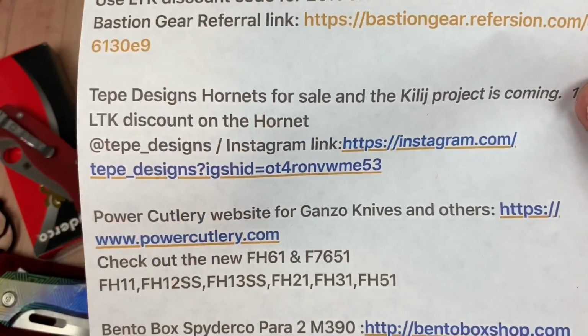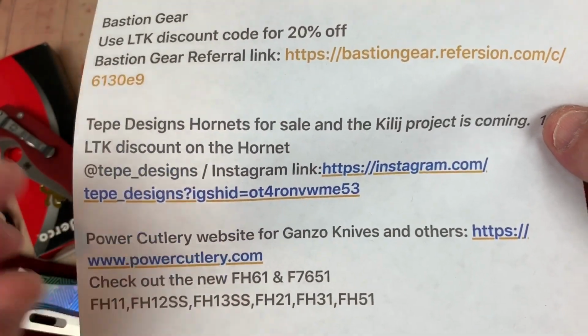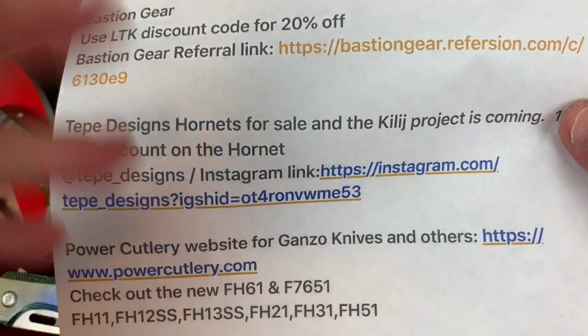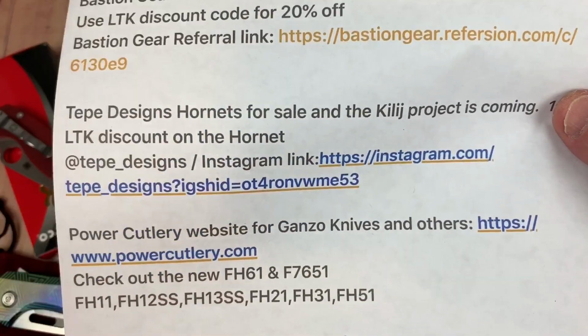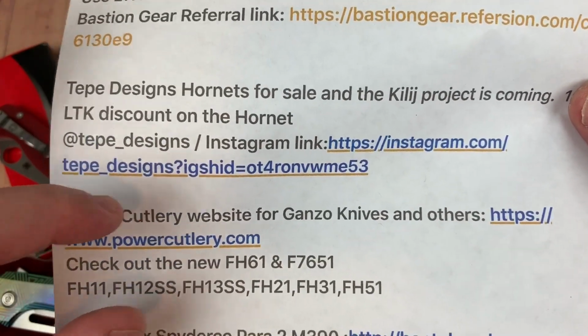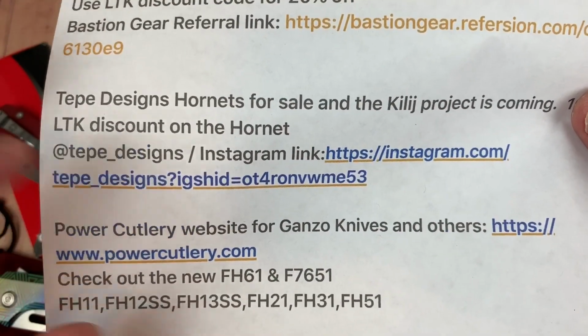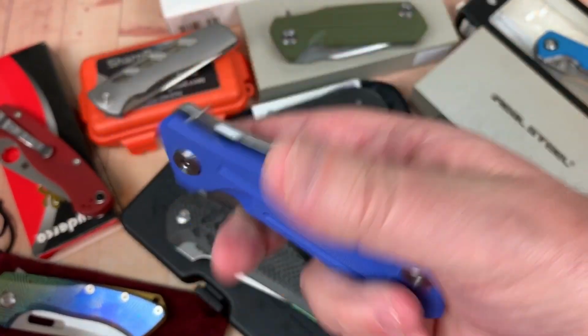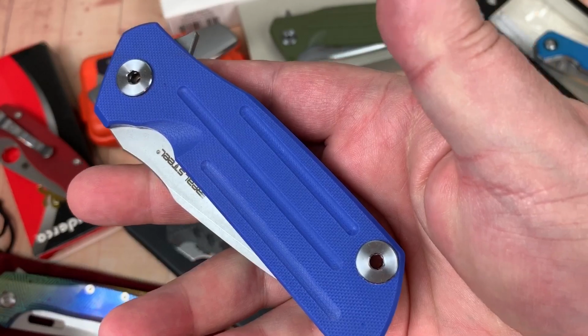However, I'm kind of a live and let live guy. I don't care if it outperforms the D2 of a Rat 2 or whatever. That's not the determination when it comes down to basically a gas station price knife. And this is gas station price too. 24 bucks, 25 bucks. You kidding me? That's insane. That's just completely insane.